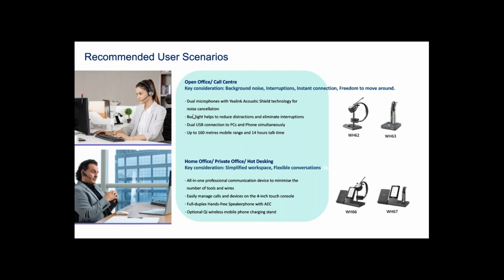This one has the addition of Bluetooth connection as well as connecting to your laptop or desk phone. So it supports triple connectivity. And then like the WH62, this one can come as either a single or duo earpiece headband, or you can get it with the convertible earpiece. For all of these, you've then got the option to buy it as a Teams variant or a UC variant.